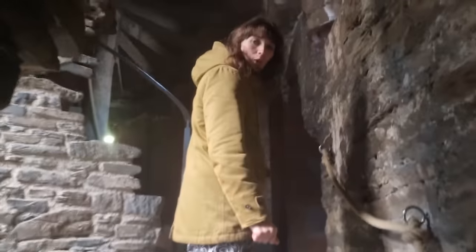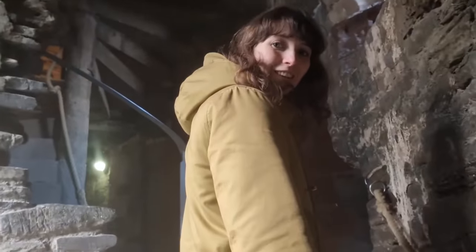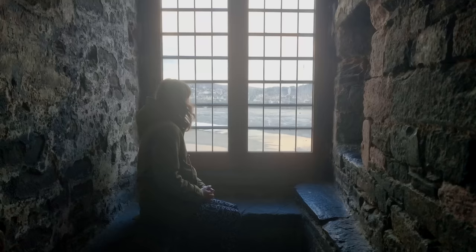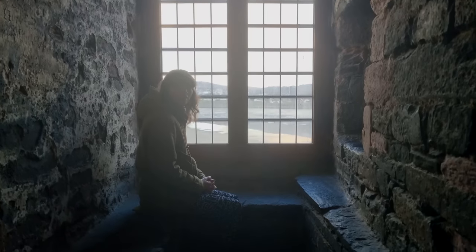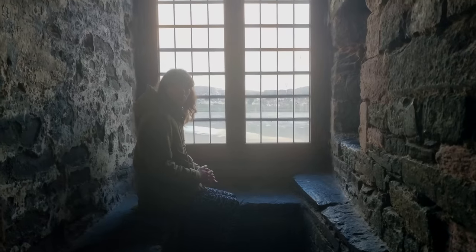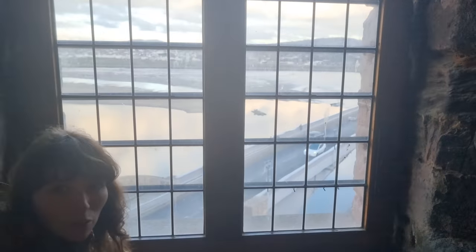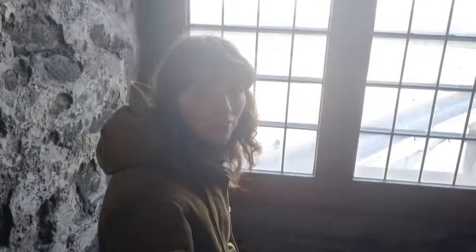Are we going all the way up? Should we get all the way up? We haven't been right to the top. Could sit here and keep an eye on your lands. It's also a little bit chilly on the buttocks. It's stone, I guess. I feel like they would have had cushions.